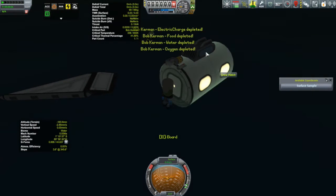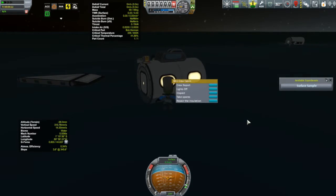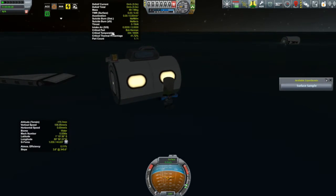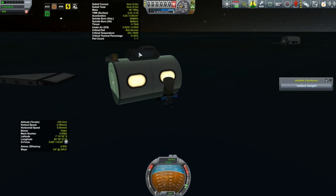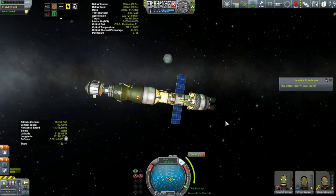Can he reach the science there? Nope. I've been getting all these warnings about life support being depleted. Maybe I can climb up there, but I want to check. Bob, get back up. Okay, let's check the life support. And everything is red. So rather than screwing about, I think it might be best to just sort of end this. So why don't we get ourselves back to the Corian?